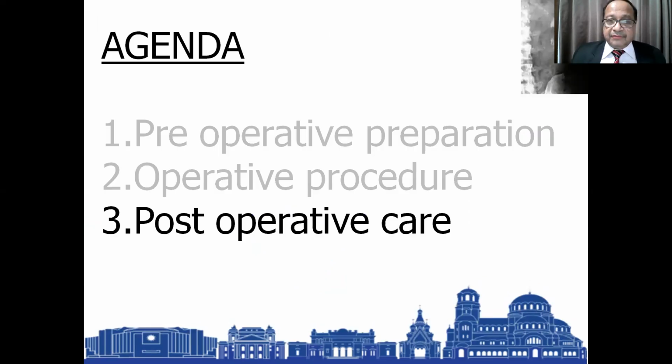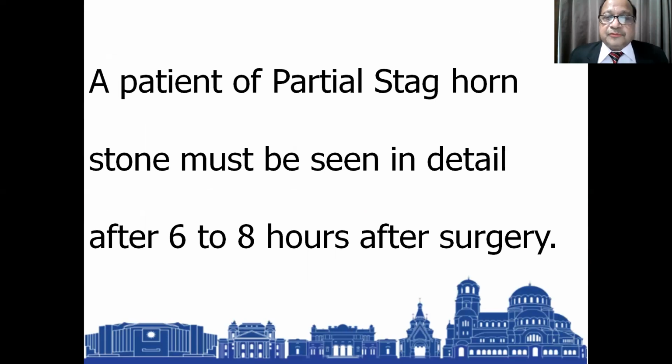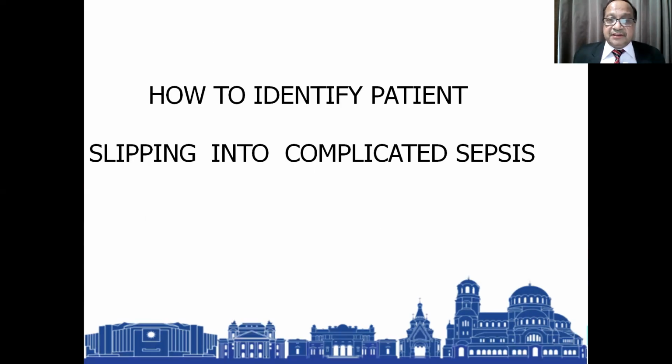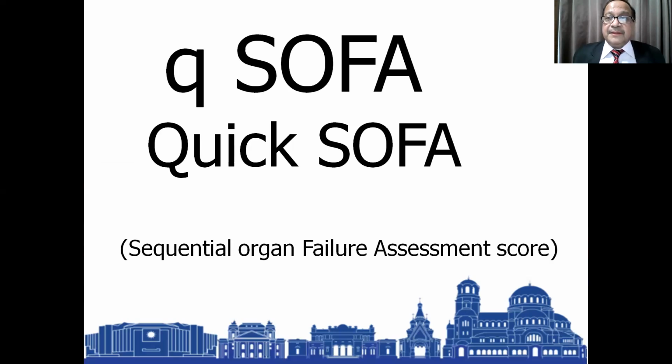Now coming to the post-operative care, all partial staghorn patients must be seen in detail after 6 to 8 hours after surgery because we know 10 to 34% of patients develop uncomplicated sepsis. They develop fever and within a day or two they become all right. But 1% of these patients go into sepsis, and in them the mortality is 66 to 80%. So complicated sepsis must be identified, and how to identify that this patient is going to develop complicated sepsis is by the quick SOFA score. This we should do ourselves, seeing our patient post-operatively.